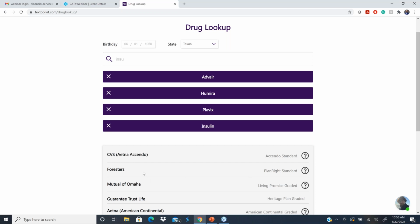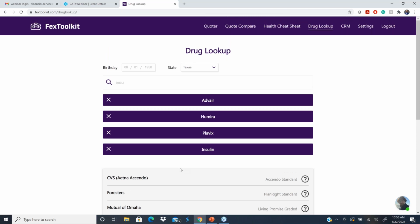From here you can go right straight to that carrier. Oh, Mr. and Mrs. Smith, great, it looks like I can get you approved for standard same day coverage. You pitch them on the benefits of working with CVS Aetna, and then from there, without doing anything else, you could go straight to your quote compare because you don't need to go any further.